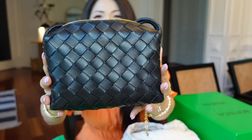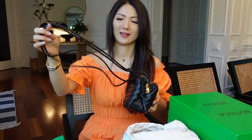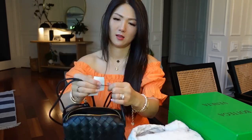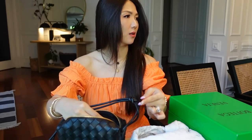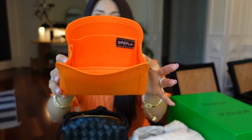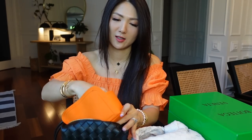I actually saw it and tried it, and ta-da! This tiny little bag is from Bottega Veneta, and it also comes with this long strap that is knotted like this. I have a little thingy I need to take off, but it came with this. And I also got the bag organizer, and it's from Samorga. And let me put this inside.